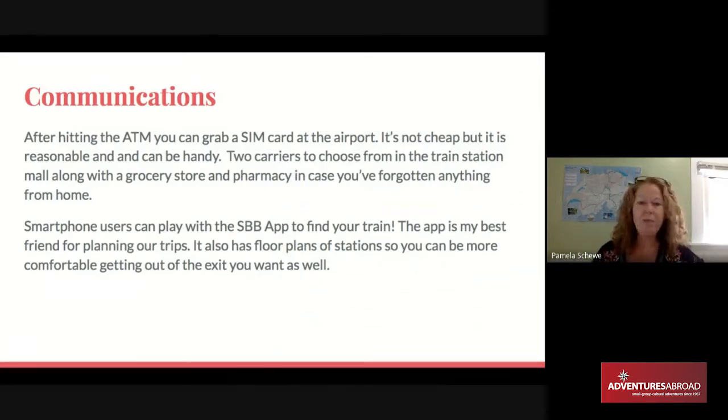Not inexpensive, but really great service, and it can be handy, especially if you like to do a couple things on your own or will have a couple days pre or post tour. As I mentioned, also a pharmacy and a grocery store right there in the mall in case you've forgotten anything. That moment on the airplane when you realize a charger's still in the wall at home, that kind of thing, not a problem here.